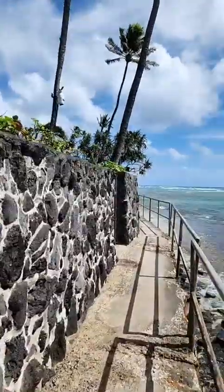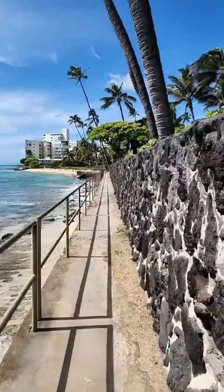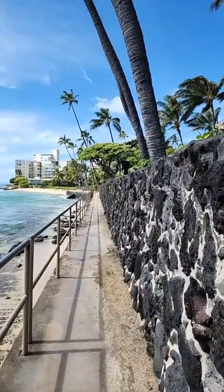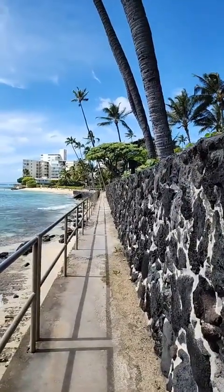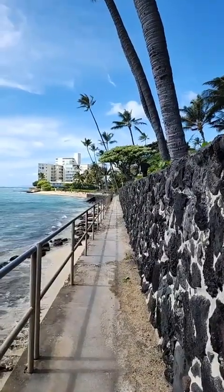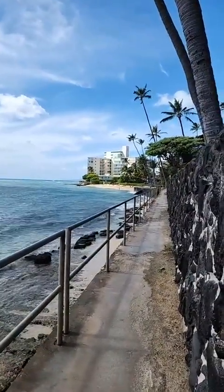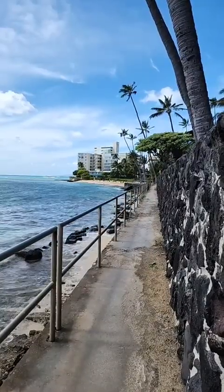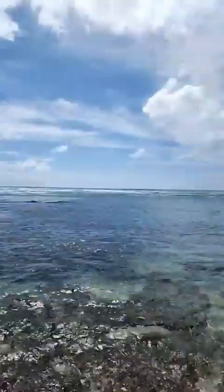And here's what the walk looks like, where we just came from. And you can just imagine, we have some shots of this, what it looks like at sunset. This is beautiful, actually this shot right here, let me show you. This shot right here is that's the shot. That's the sunset shot.